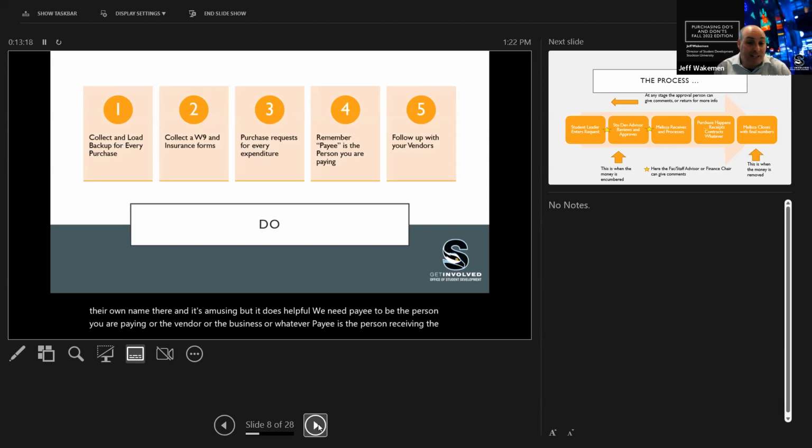And then the last do is follow up with the vendors. If you've put in a purchase request for the bus or for a DJ, once you're done and you've put in all the paperwork, call them up and say, hey, I've put in all the paperwork. You should be receiving information soon. If they don't receive it, they'll call you and say, hey, I haven't received my contract yet, or I haven't received the purchase order, or I still need someone to call me with a credit card number. So make sure that you're following up with your vendors.